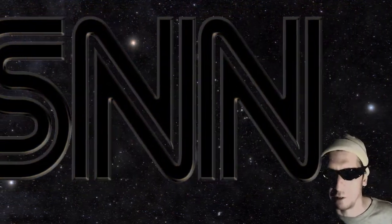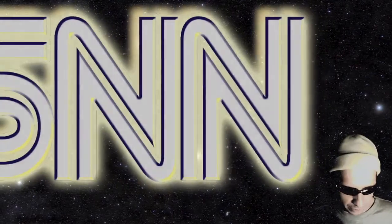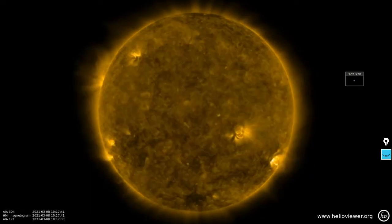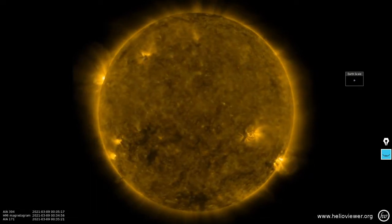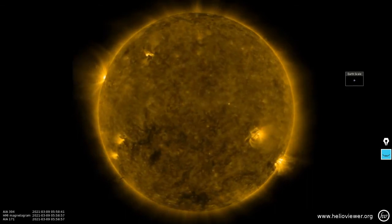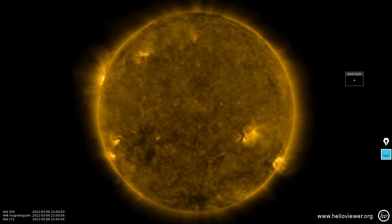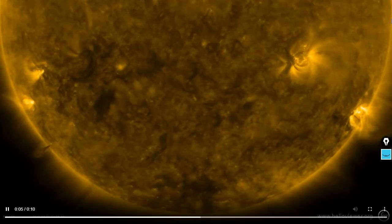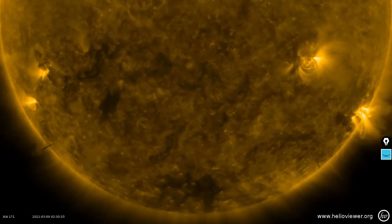including this great HelioViewer movie, a full disc view of the past 24 hours. Similar to what we initially showed you, but without the colorized magnetogram superimposed. And we'll show you the southern hemisphere and the northern hemisphere, and then we'll blast through a whole bunch of data.